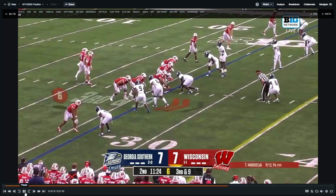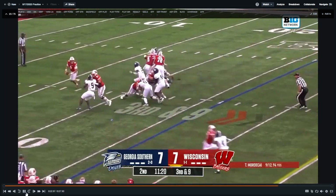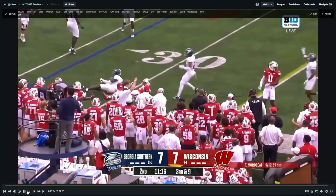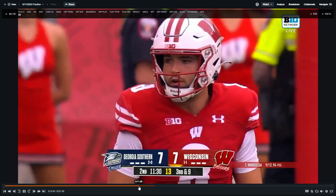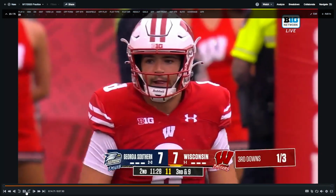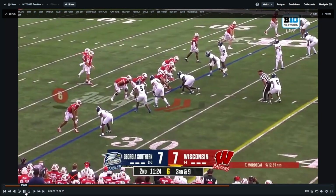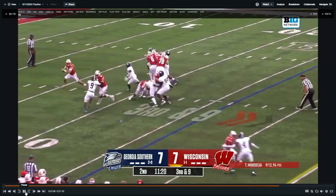Could this be him trying to preserve his body? Okay, I don't know. Probably not. But nothing he can do there. Now, Tanner trying to make something out of nothing, throwing the ball in a spot where only his guy can get it. But it's nothing you can do. This is a breakdown in protection on the running back. Plain and simple.